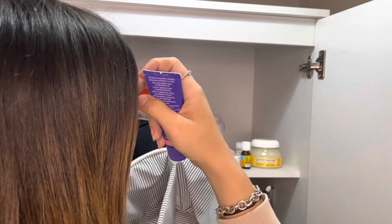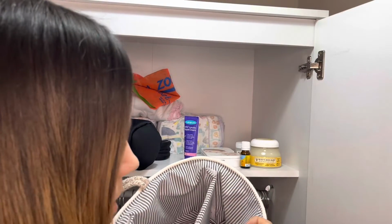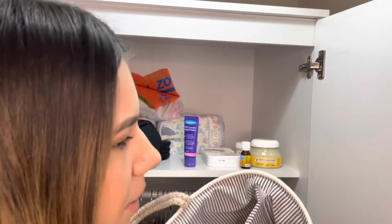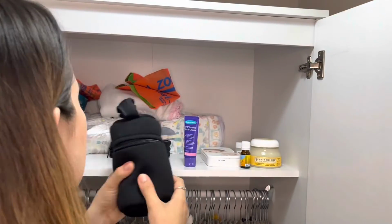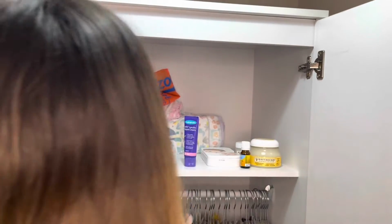D drops and stuff. So what I think I'm gonna do is, I don't know. Let me have a look and see what else is in here. This is for her bottles, so I think this is gonna go in the kitchen. So I'm gonna remove this from here.